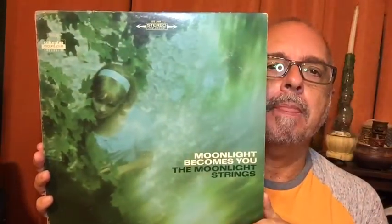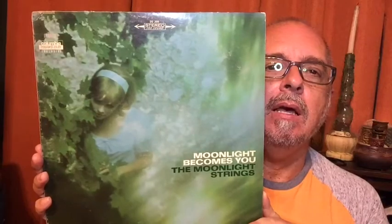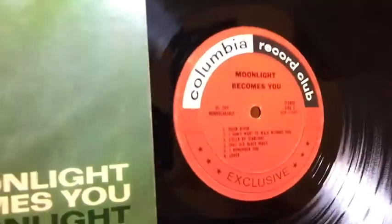Well, this is mood music, if ever there was mood music. Moonlight Becomes You by the Moonlight Strings. Kind of a strange cover picture, don't you think? A little weird. And this is the Columbia Record Club exclusive. So don't you feel special for your $1? I feel so special. Okay, let's continue.